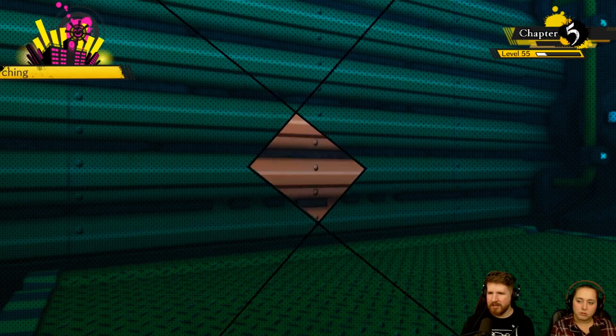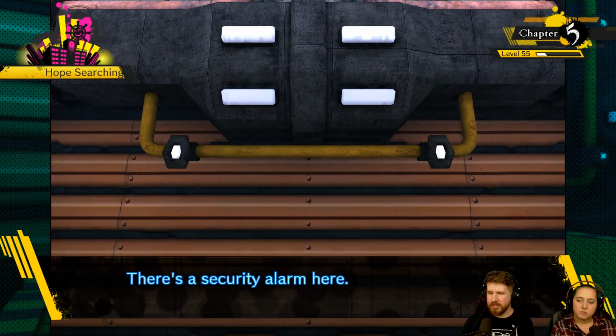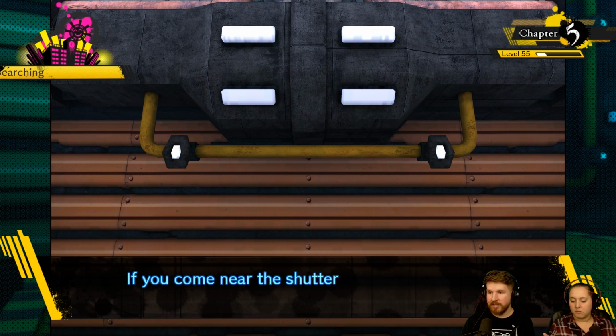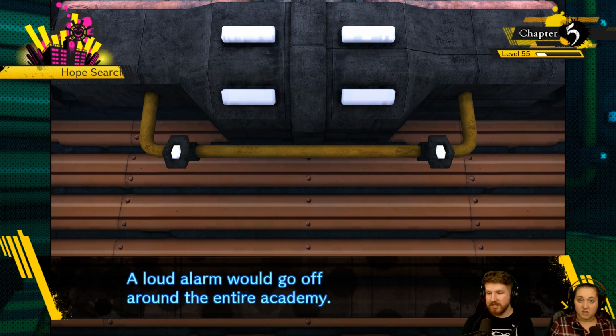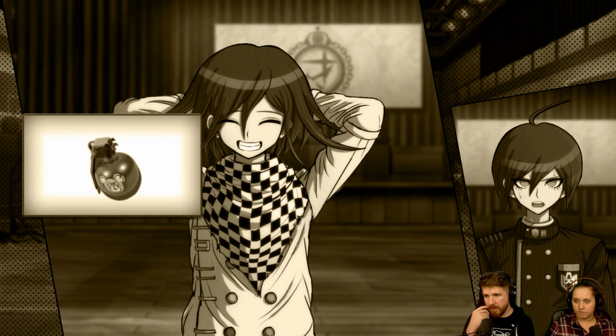Can we go back into the hangar? The hangar's shutter. There's a security alarm here. You have to use the alarm remote to disable it to get near the shutter. If you come near the shutter without the remote, a loud alarm will go off around the entire academy. What? We had to use an electro bomb to disable the sensor and the alarm. That's how we got into the hangar.